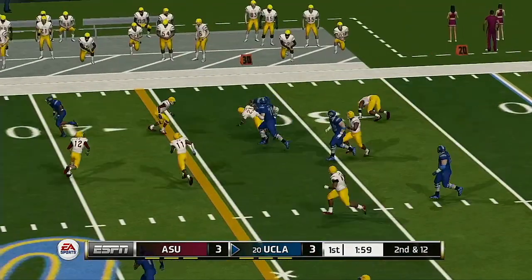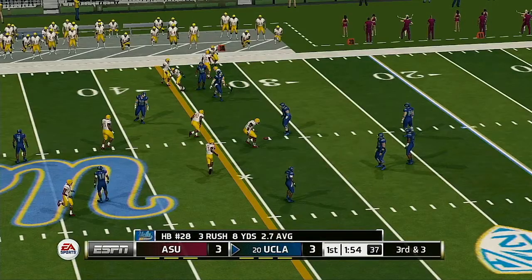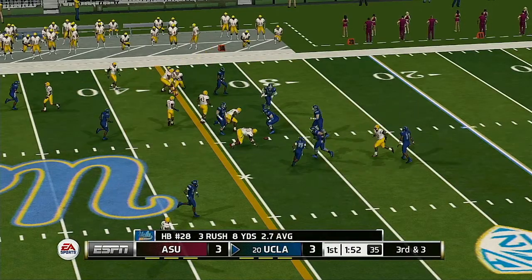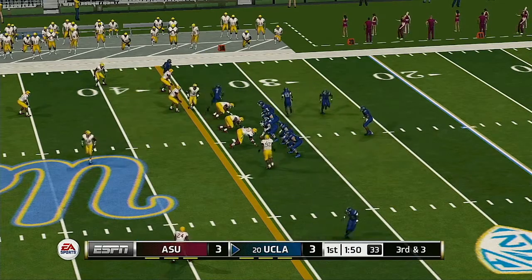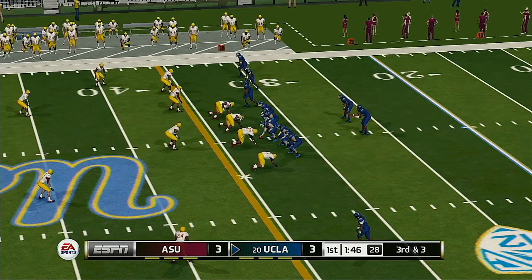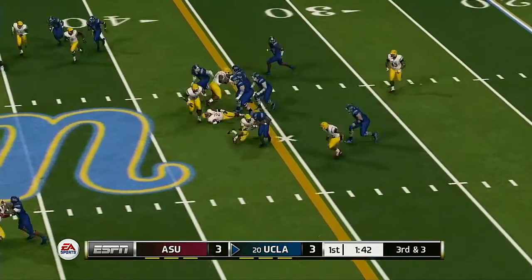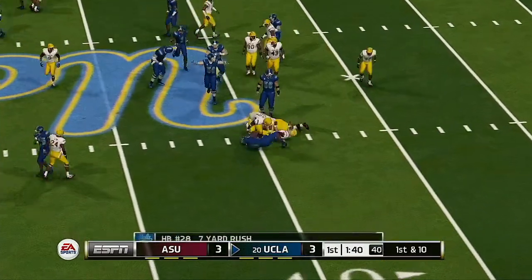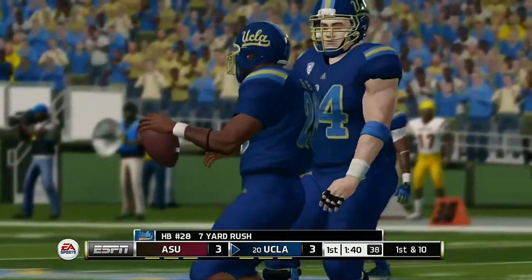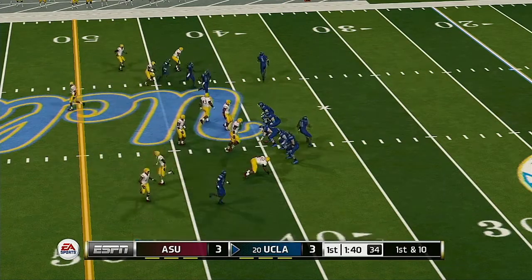It's the tailback. He makes his way to about the 32. That makes it third and three. Makes it out to about the 40. Maybe after a nice run like that, you try to go up in the air for the play-action pass.